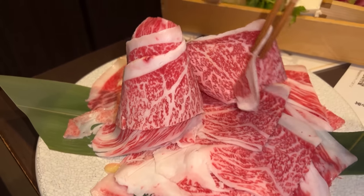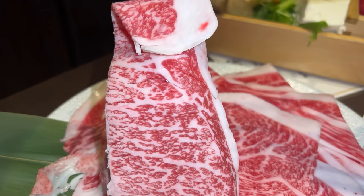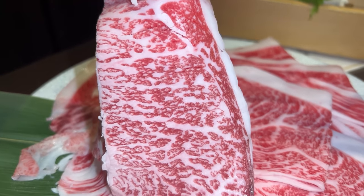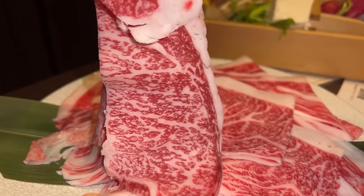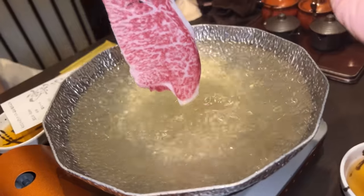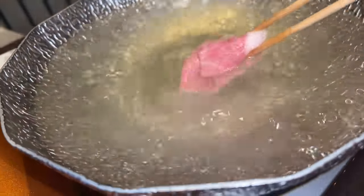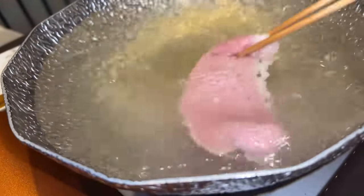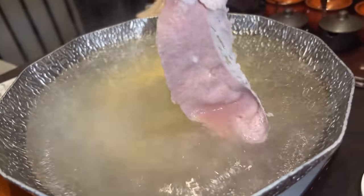Sukiyaki and shabu is some of the best ways to eat wagyu, just because when you grill it, sometimes the fat content tends to render off. You don't want it to render off. You want that marbling to stay put. And oh my goodness, how it melts. Just absolute perfection. It looks like beef that got snowed on, but when it touches your tongue, it disappears like snow instantly. Again, don't have to boil it too long.